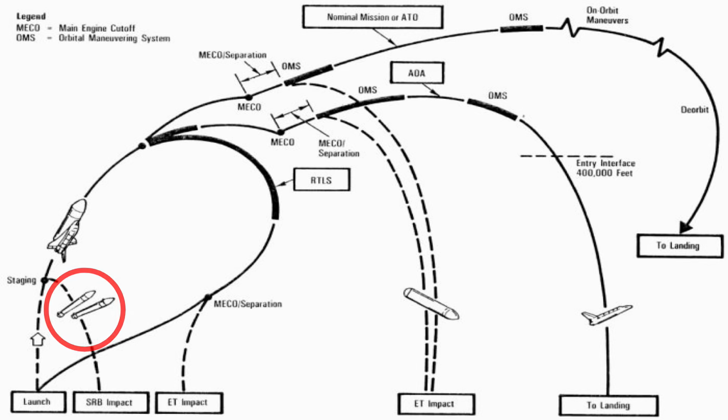As it was, the crew was killed on impact with the water. After booster separation, it would have been possible to turn back around, shut off the main engines, eject the external tank, and glide back to the launch site. This is a return to launch site abort.